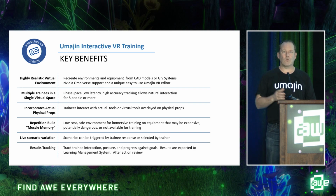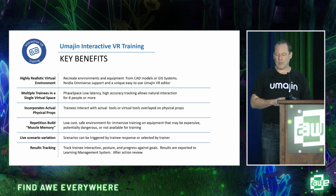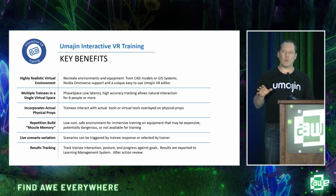And then in terms of the result tracking, which we've talked about a few times, I think that's really important as well. So their posture, their progress, their speed, a whole range of basically performance metrics are recorded, and those are directly displayed to the user in the class.